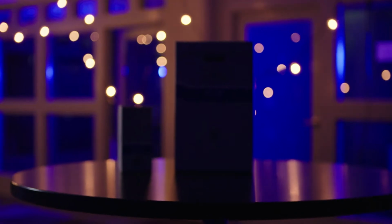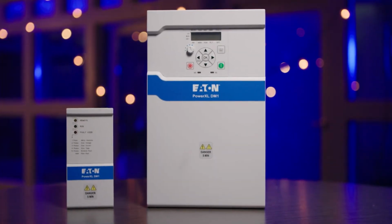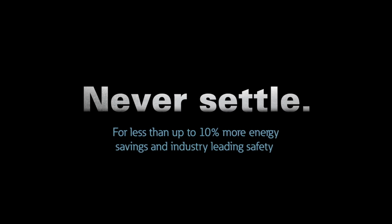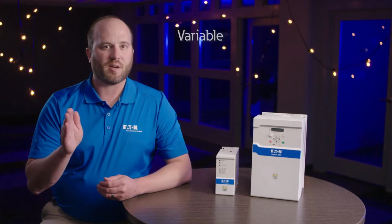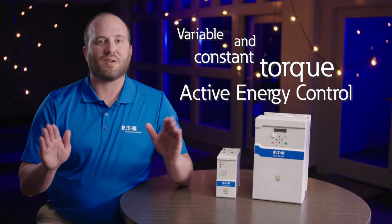Ladies and gentlemen, introducing Eaton's PowerXL DM1 Micro Variable Frequency Drive. The PowerXL DM1 has both variable and constant torque ratings, as well as active energy control. These built-in features work together to reduce your system's energy consumption by up to 10% more than a standard drive.